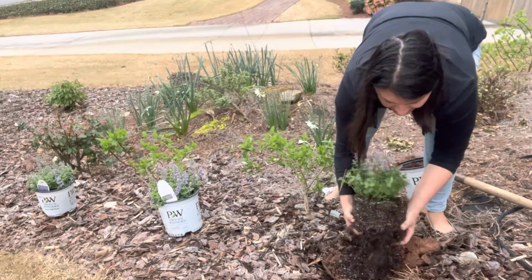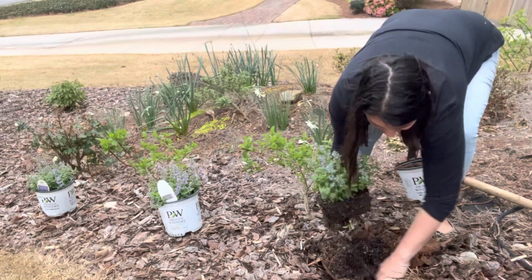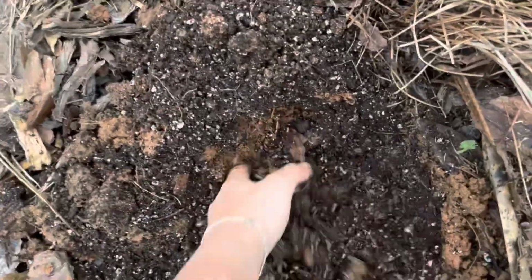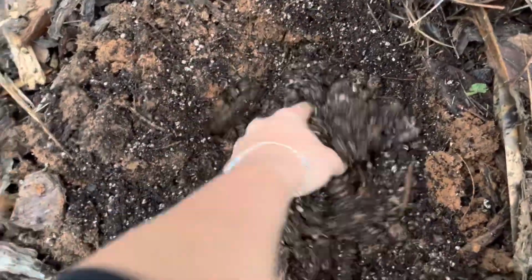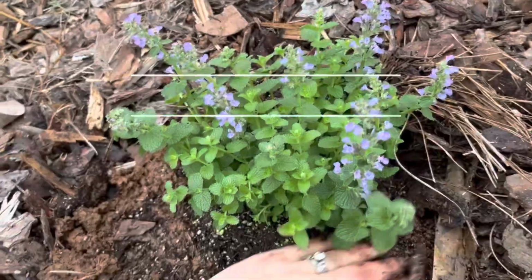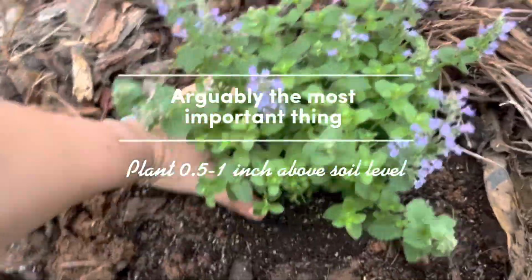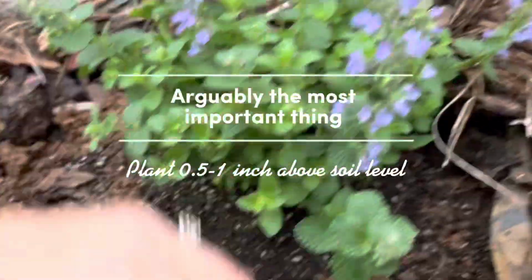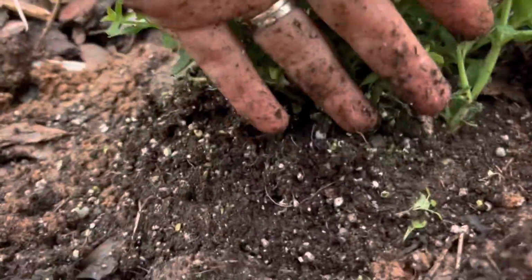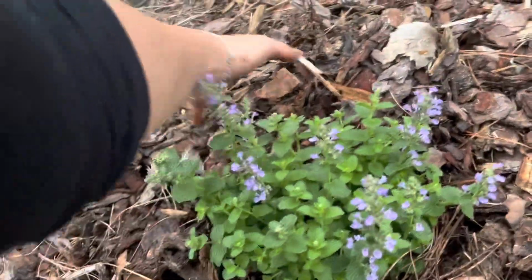I don't typically amend the soil with anything, the philosophy is work with what you got, but this plant wasn't very root bound, so I went ahead and knocked off the excess soil, and now I'm just mixing it in with my native soil, so it's kind of gonna have a buffer region from canned soil to native soil. Arguably, the most important thing to do when planting in clay is to plant above the soil level. So you want to make sure that the crown of that perennial is higher than the soil level. It feels weird, but trust me, it's better for drainage. Now I'm just covering it back up with mulch and moving on to the next one.